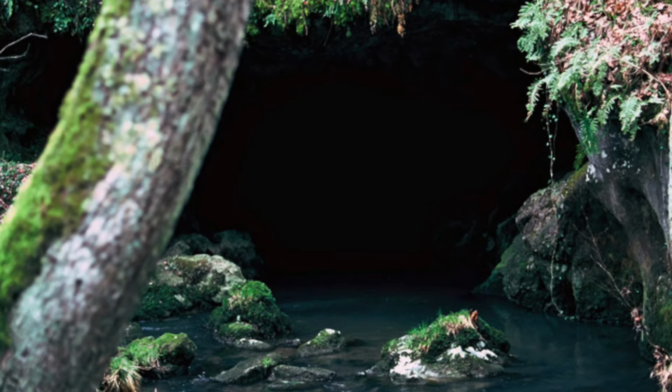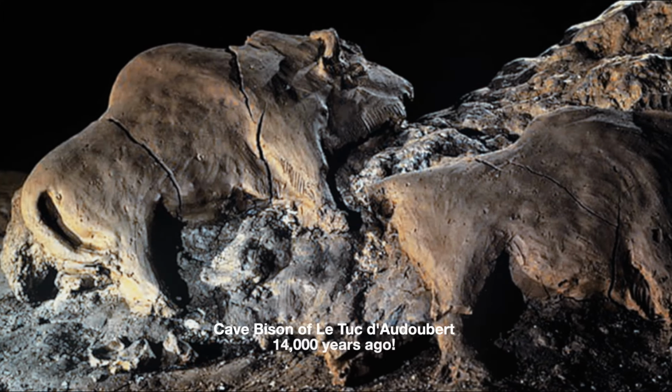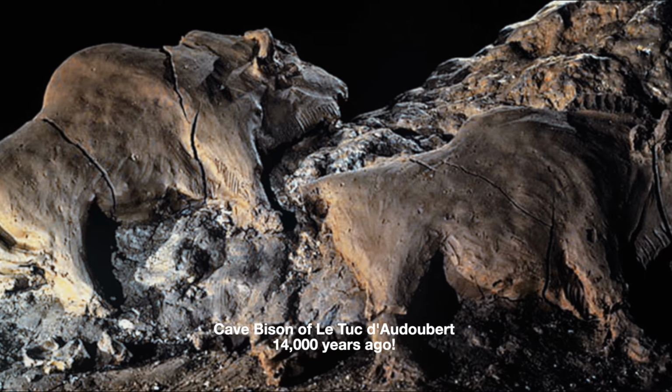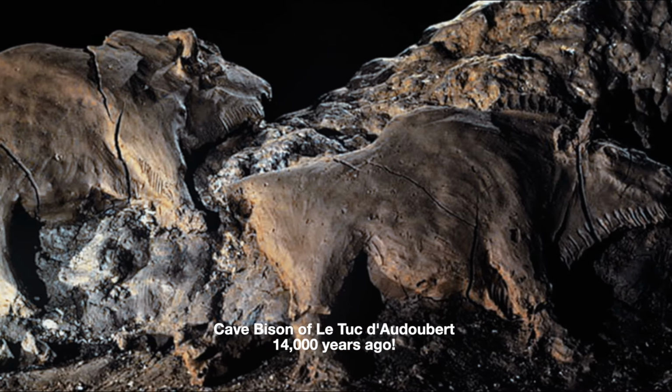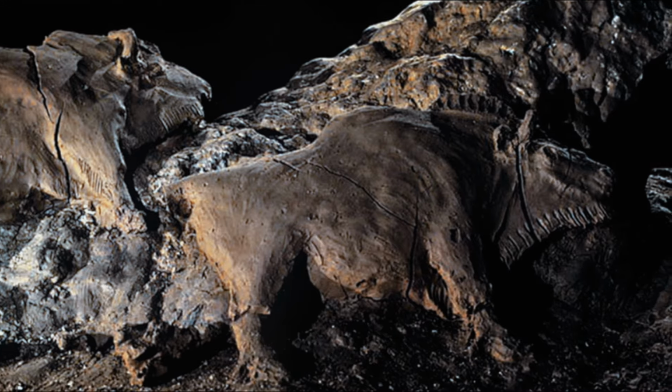Deep within the caverns of France, hidden from the light of day, lies one of the largest known Paleolithic sculptures, the Bison of Le Tuc d'Audoubert, crafted from clay over 14,000 years ago. This pair of bison, approximately 2 feet long and 18 inches high, captures not only the likeness, but the very essence of these majestic animals.